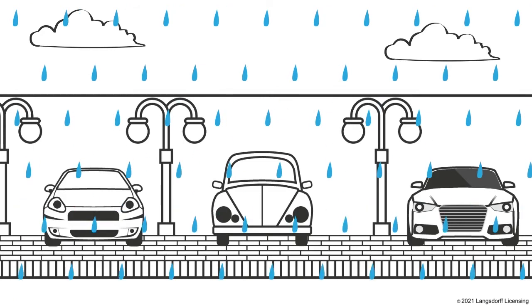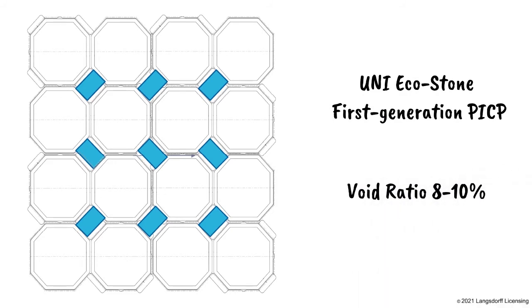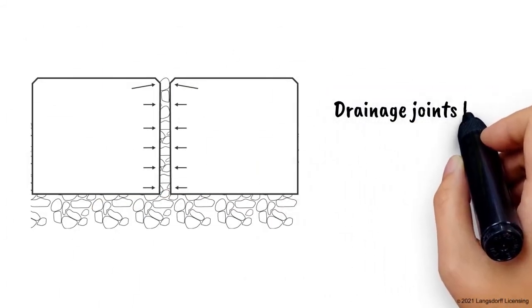Novel and practical maintenance and operational methods supported by scientifically based proof are needed. Uni-Ecostone was the first generation permeable interlocking concrete paving stone and had a void ratio of 8 to 10%. The second generation permeable interlocking concrete paving stones have a void ratio of 6 to 8%. However, clogging and maintenance are now the key concern.